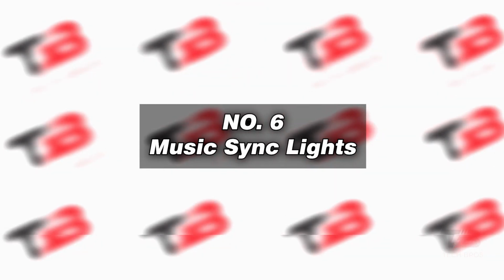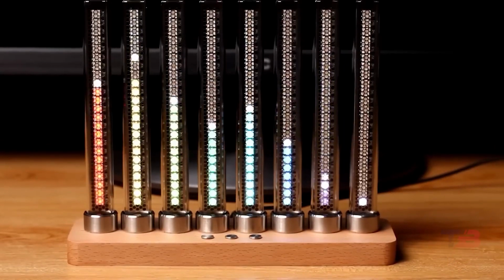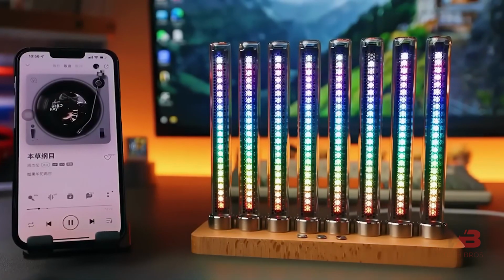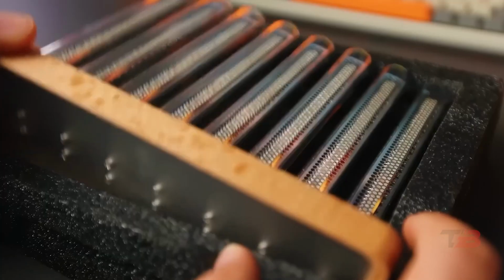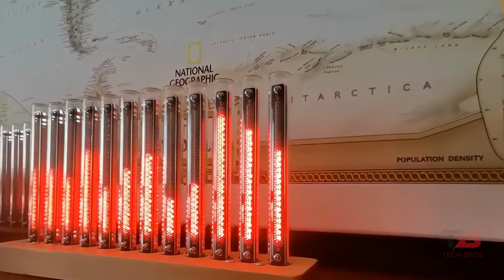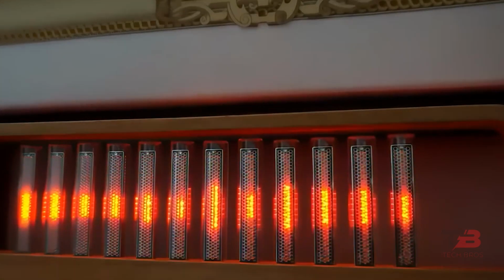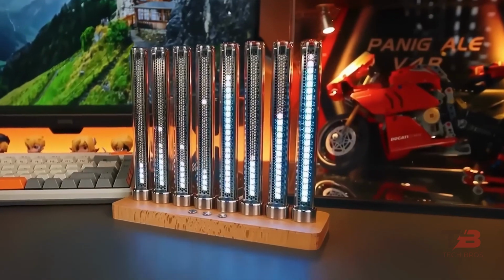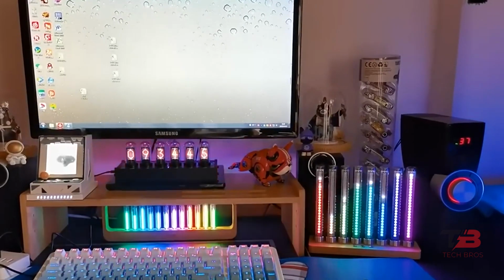Number 6. Music Sync Lights. Unpacking time is about to get more exciting with these music sync lights. This retro-looking lamp offers millions of colors and multiple color modes, all easily adjustable with buttons on the lamp's body. There's also a more compact version with similar functions. Both options sync with music beats, creating captivating lighting effects. It's the TV you've always wanted for your space.